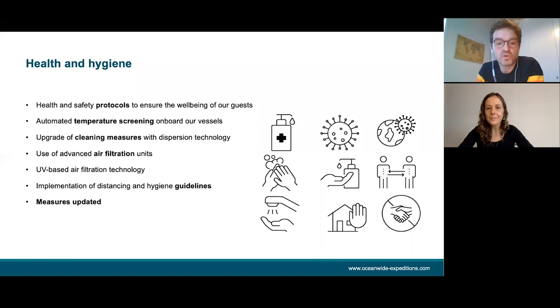Now, of course, we have new health and safety protocols, including temperature screenings, upgraded cleaning measures, and air filtration technology. But just as the knowledge of the virus itself, our protocols are not set in stone, and we will continue to evolve. So we will have communications about that as soon as the restart is planned.